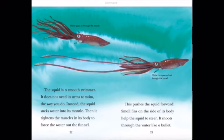The squid is a smooth swimmer. It does not need its arms to swim the way you do. Instead, the squid sucks water into its mantle. Then it tightens the muscles in its body to force the water out a funnel. This pushes the squid forward. Small fins on the side of the body help the squid to steer. It shoots through the water like a bullet. So here you can see the water comes in here and it gets shot out of there.